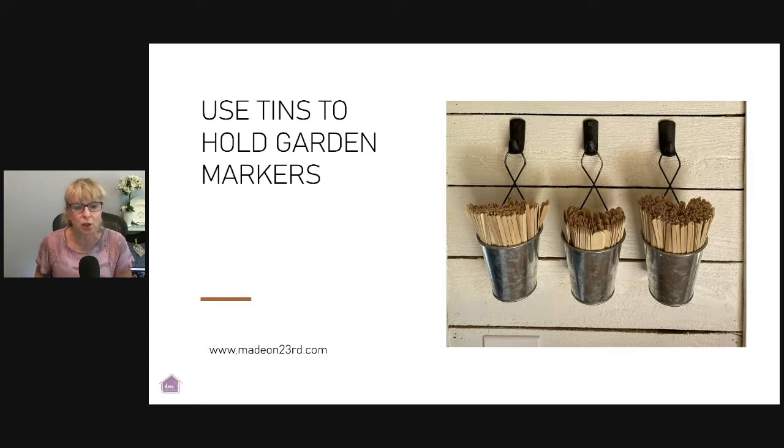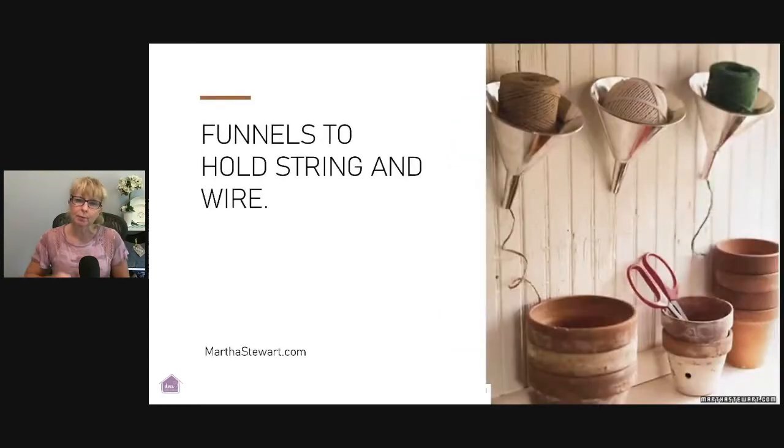This is from Madian23rd.com. I love this one. This might be my favorite one ever. Go get some old funnels or new funnels at the dollar store, and you can put your twine and your jute and your string in there and hang it right on the side of the wall. Have a pair of scissors in a flower pot at the bottom. And guys, all your string is organized and it doubles as wall art. And you know how much I love organizers that double as wall art.